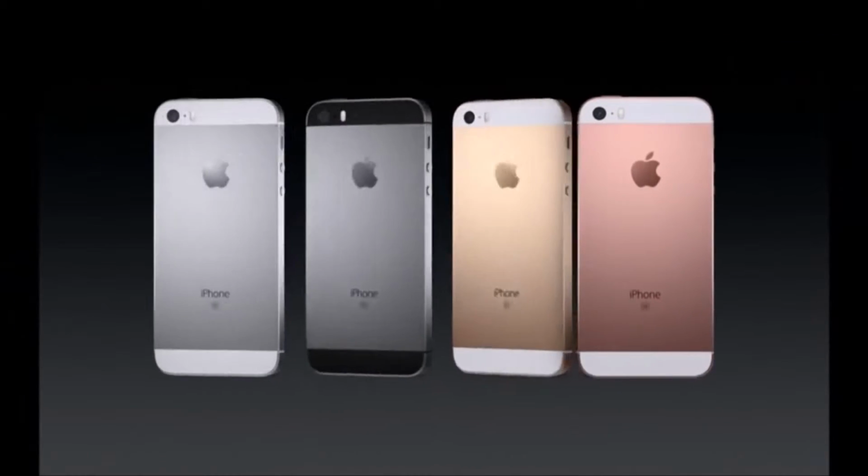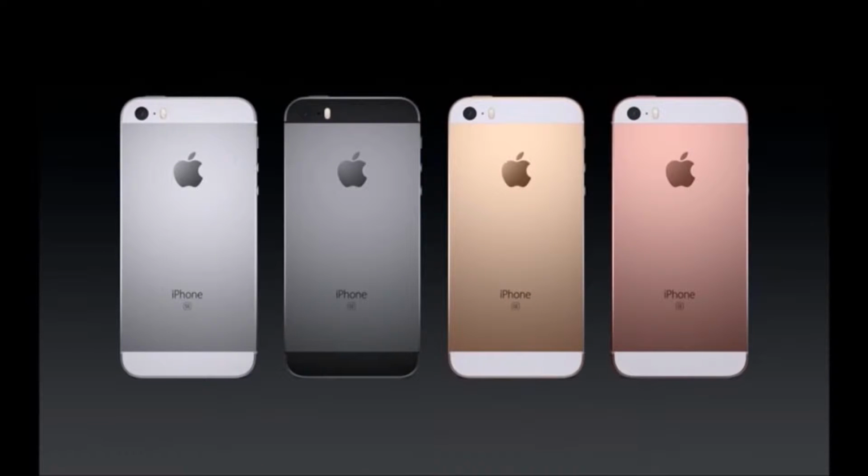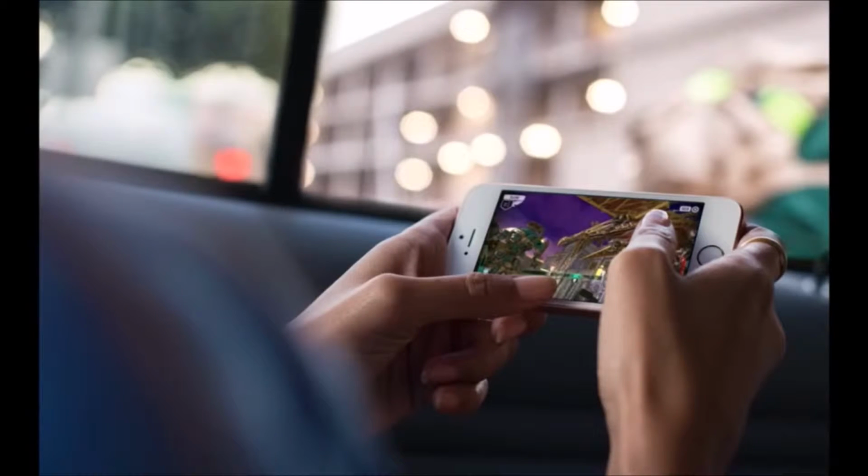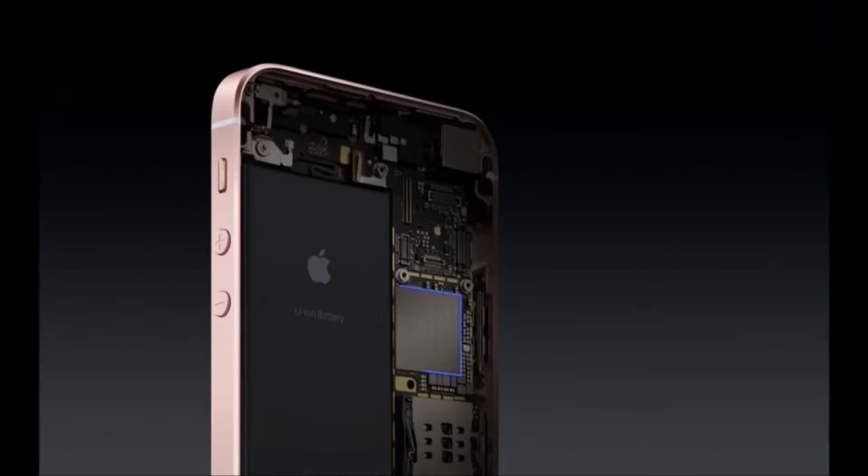So we start with this beloved aluminum design, but we've made some beautiful refinements, including this gorgeous rose gold finish. We've added matte chamfered edges and an inset stainless steel Apple logo, just like the iPhone 6s. But it's on the inside where the iPhone SE really shines. It's got advanced technologies that make this the most powerful 4-inch phone ever. It's incredibly powerful, which makes it even better to do the things that iPhone customers want to do, including playing the most graphic-intensive games.